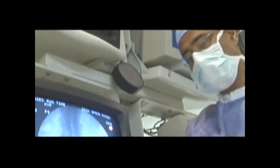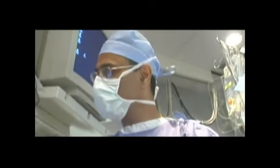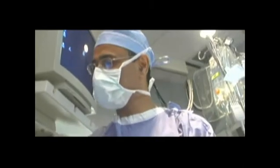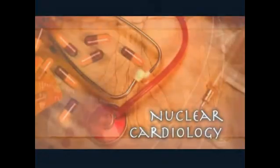Put the stent inside now. We're going to inflate the stent. Here it comes. Looking good. Wonderful. This is really nice. We're getting a very good result. Excellent. But I think this is going to wrap it up. Looks good.